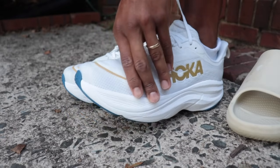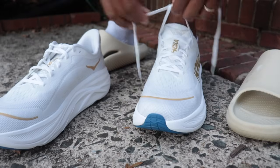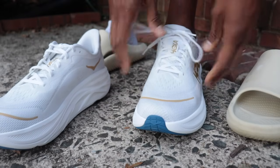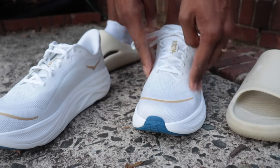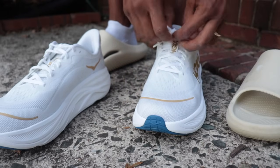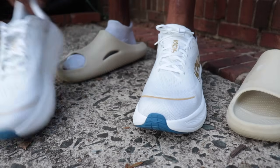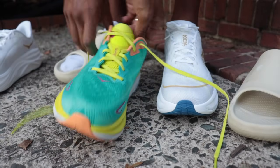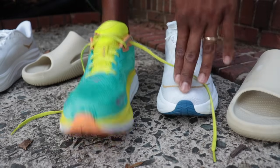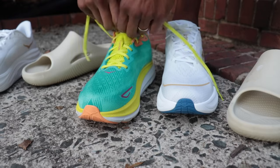All right. Lacing up the Skyflow. This upper feels extremely similar to the Clifton. It has that same structured feeling. It seems like they use the same material. It's not a super lightweight performance upper, and it is a little bit narrow in the toe box, a little bit narrower than I thought. But let's actually get the Clifton on. I want to do this side by side just to see how these two foams feel underfoot. And by the way, fit length is good on the Skyflow. It does fit true to size.